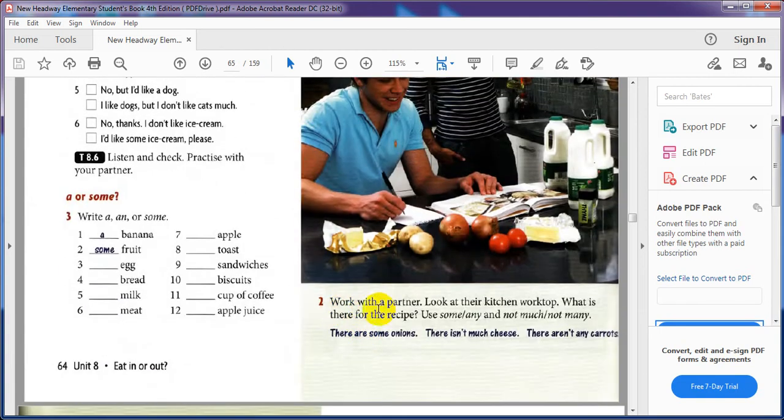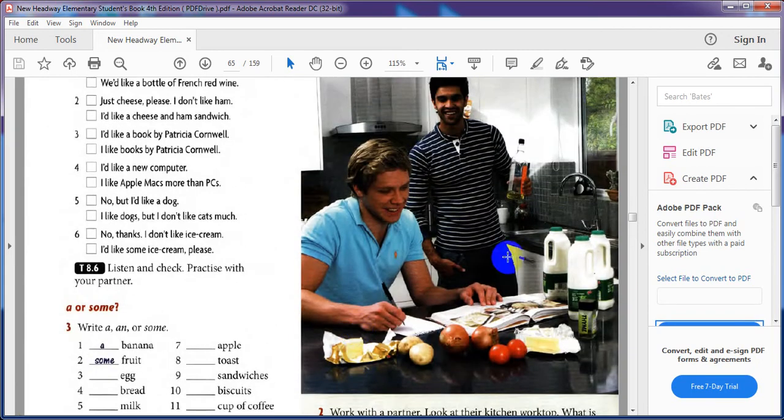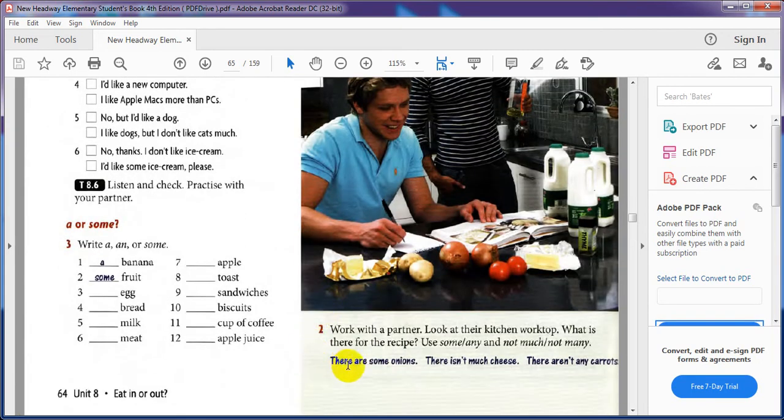Work with a partner, look at their kitchen work tab. What is there for the recipe? Use some, any, and not much, not many. Okay, there are some onions. There isn't much cheese. There aren't any carrots, and so on.